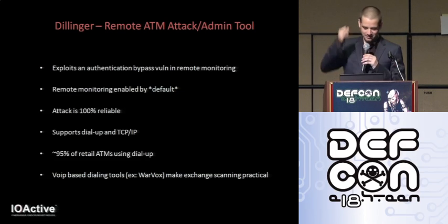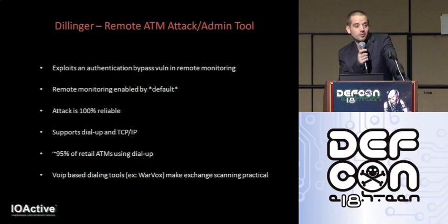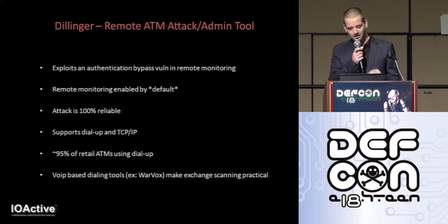manufacturer's ATMs, so cha-ching. Now, typically to log into the machine remotely will require both knowledge of the serial number and of the password. Now, due to a pretty awesome vulnerability, I'm able to bypass all authentication on the device, and the remote attack is 100% reliable.